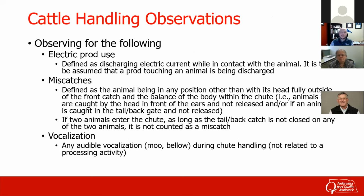For the cattle handling observations that they make at chute side, they're looking at prod use. One thing with prod use is that it doesn't matter if they see you hitting the button on the prod and actually putting a charge to the prod. If they see the prod touch the animal, that counts as prod use.